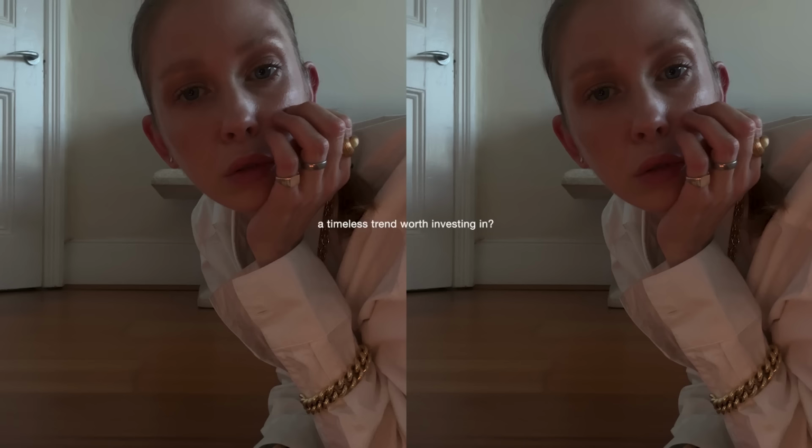Let's take a look at the things that are trendy now, sure, but will also look perfectly modern and chic a decade down the line. So what is a timeless trend worth investing in? Well, according to me, it's a combination of an item being both beautiful, practical, comfortable, and sustainable. Those are the criteria for a good investment, if you ask me.